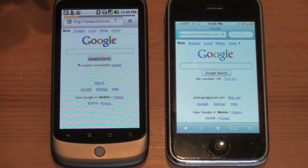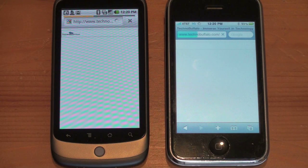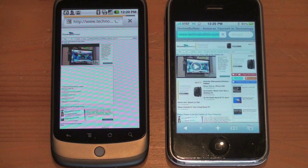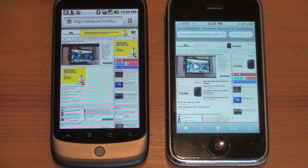You can follow the progress via the yellow bar at the top on the Nexus One or the blue bar in the address box of the iPhone 3GS. They look both to be pretty similar. The iPhone's displaying content first. Both are almost exactly the same now. And the iPhone 3GS is done, and the Nexus One finished just a second or two after that. So they were both pretty close, but the iPhone definitely won, although not by much.